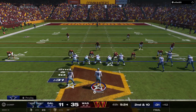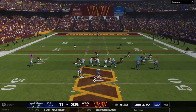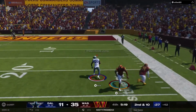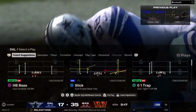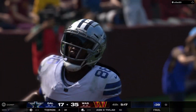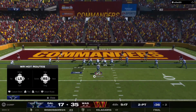Here we go, 47, 26. To throw is Prescott. That ball caught. It's Rice. Touchdown, Cowboys. Rashee Rice, 2 catches, 2 touchdowns here so far. And the Cowboys get a bit closer.